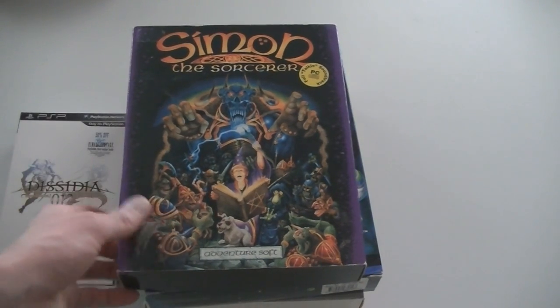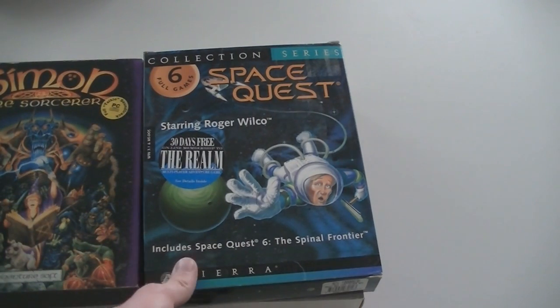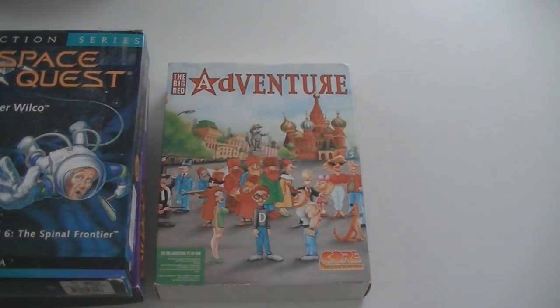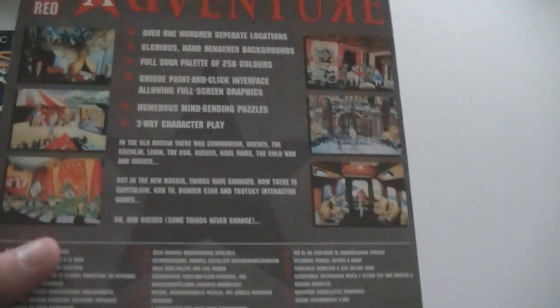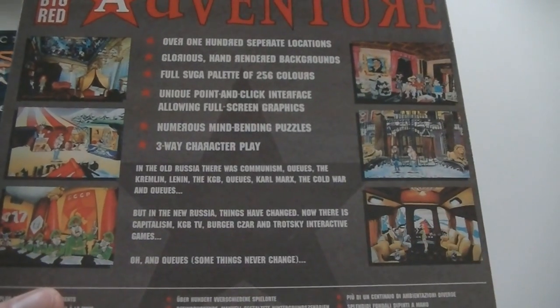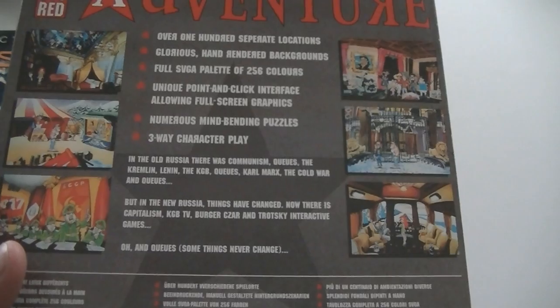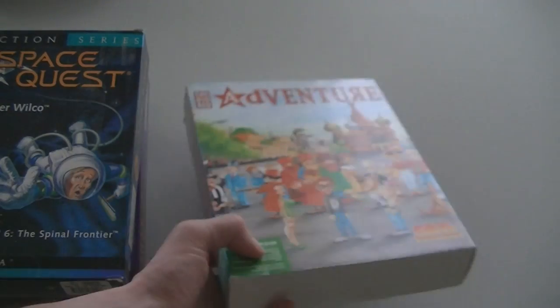Then Simon the Sorcerer for the PC, finally an English version, talkie soundtrack added. Then Space Quest Collection has all 6 Space Quest games. And this last one is a really obscure adventure game for the PC, the Big Red Adventure. And it's situated in post-communism Russia. Really strange looking game, but yeah, it's incredibly hard to find, and it's a nice addition to my adventure collection on the PC. So that was it for this week.